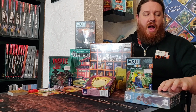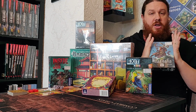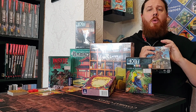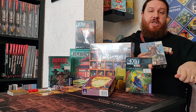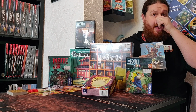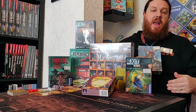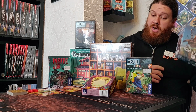And then finally, from our awesome friends over at Hachette Games, we have Valbara. This is a sort of simultaneous bidding game, tableau builder, where you will be using cards that represent members of your clan in order to claim different land cards and add them to your tableau. Each land card has its own way of scoring, and you score every turn that you take something. At the end, once you've played through 9 rounds, everyone has 9 lands. You will tally up your score, and whoever has the most is the winner.